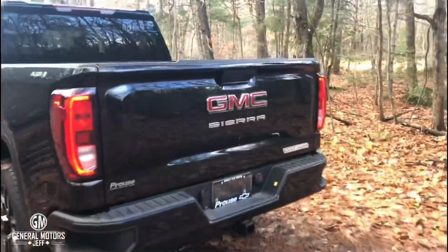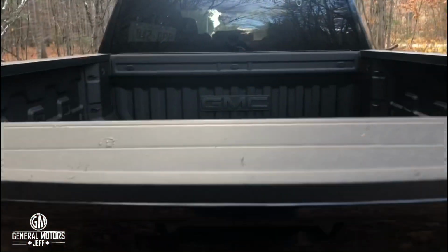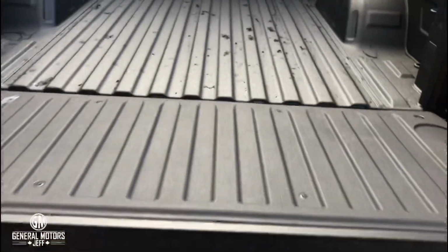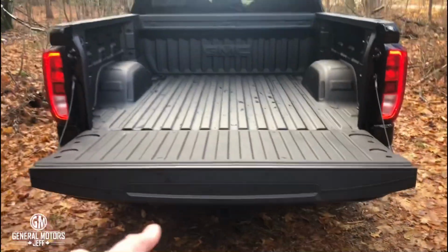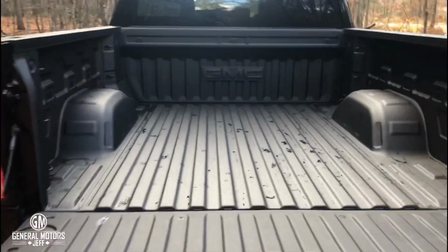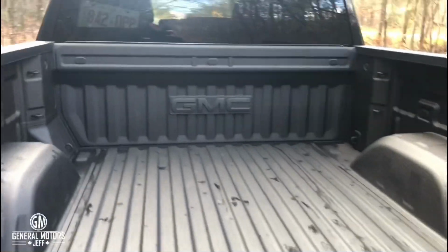Now, all the Elevations, pardon me, are gonna have this awesome power tailgate, all right? Not to mention this aluminum tailgate, super light to lift up. Two fingers, I can lift that up, all right? That being said, that might be aluminum, but the majority of this truck is still steel, including this box right here. Rolled form steel, all right? You're not going to get much stronger than that. All right, so this obviously has the spray-in box liner with the GMC emblazoned up there. You have the LED lights back here and tons of tie-down hooks.